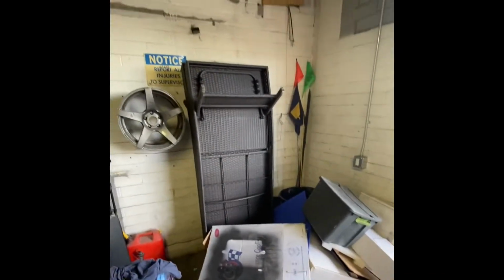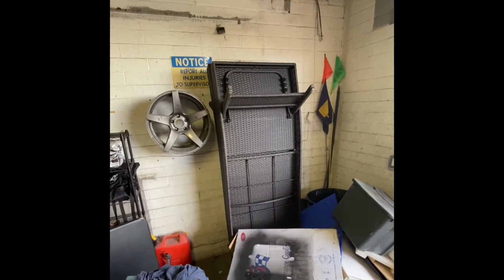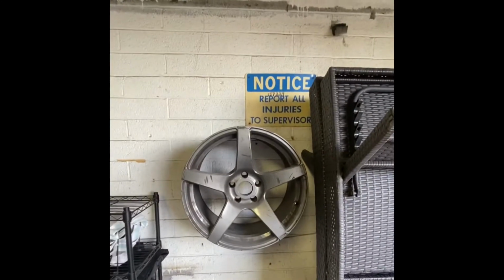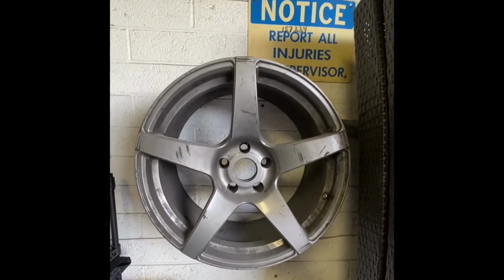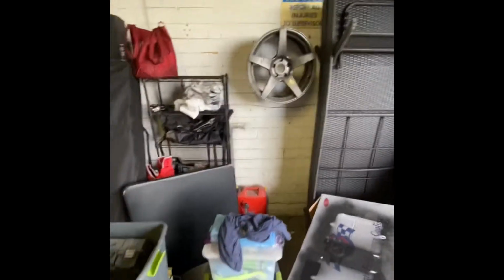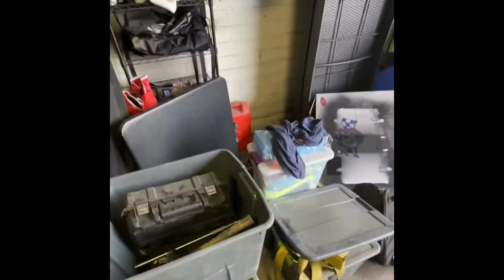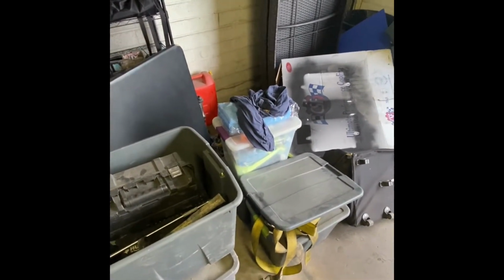Got some spare lawn furniture or patio furniture that we had to store here since we just moved. Got this wheel hanging on the wall that's there to remind me to always tighten down the lug nuts. This is one that came loose and almost fell off during a race, so no good. We got some of our track day supplies, some towing stuff, some tools. This is all the stuff that we pack up when we go off-roading or go to the racetrack.